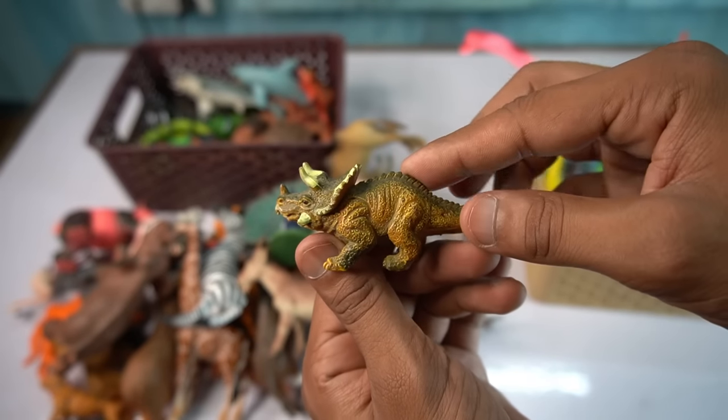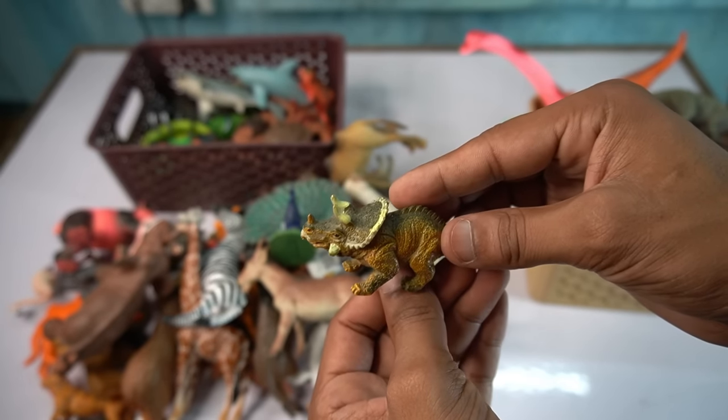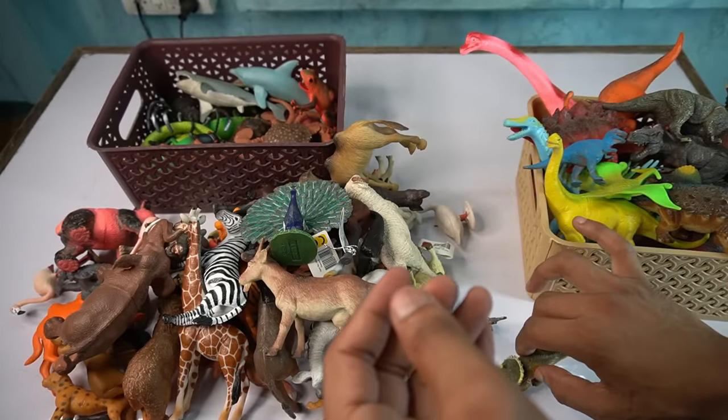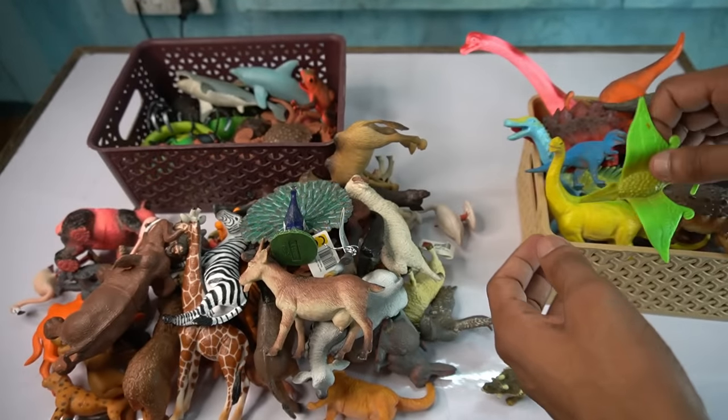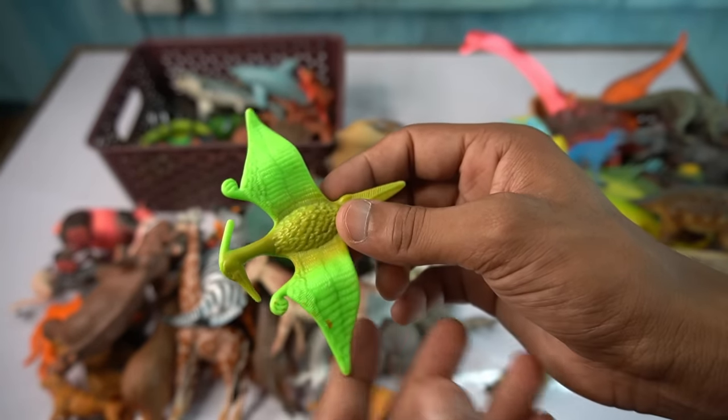Wow, really, really amazing figure dinosaurs. So beautiful, high dangerous dinosaur. So side this, and guys, next figure, guys. Wow, guys, beautiful look, guys, fly dinosaurs. Amazing, I love fly dinosaurs.